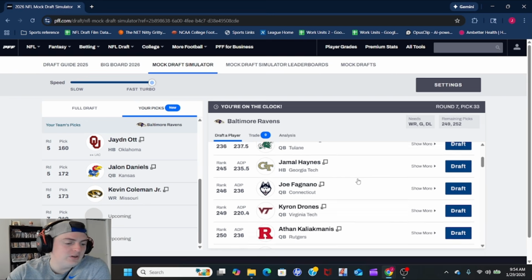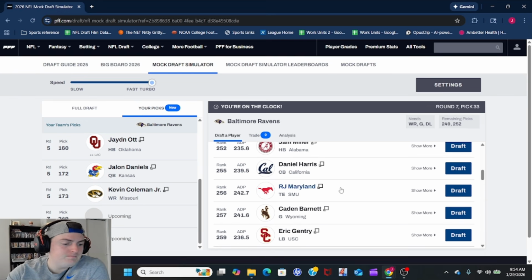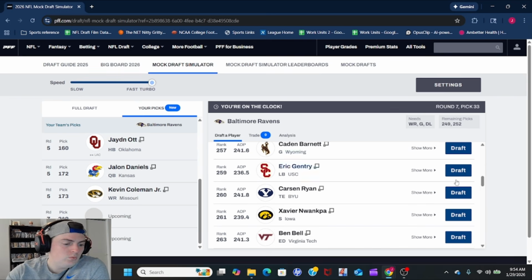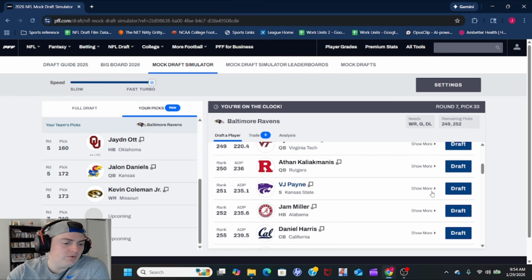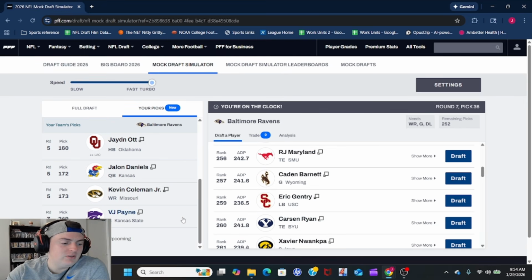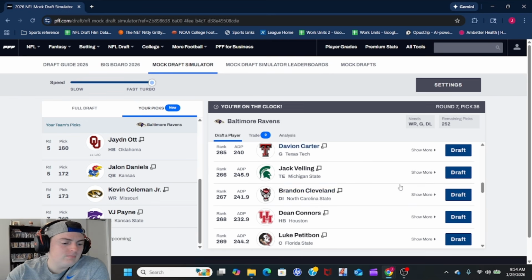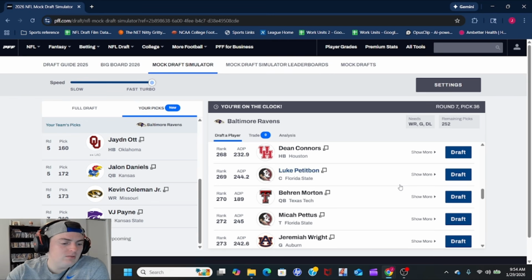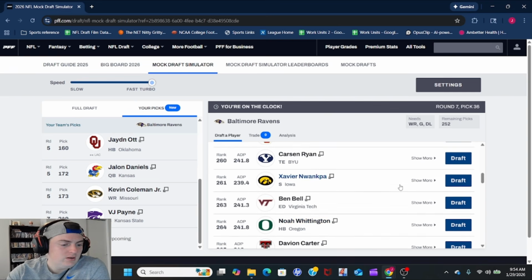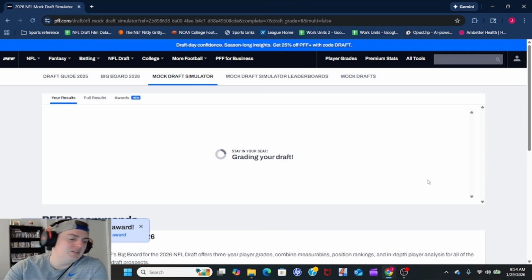And with these last picks, we're going to see if we can get some guys who can maybe make the team and impact special teams. With the first one, we'll take VJ Payne, the safety out of Kansas State. And with the second pick here in the 7th round, let's take Eric Gentry, the linebacker out of USC.